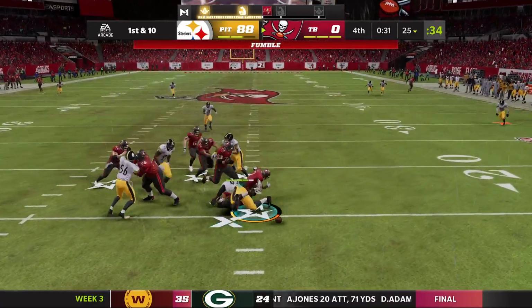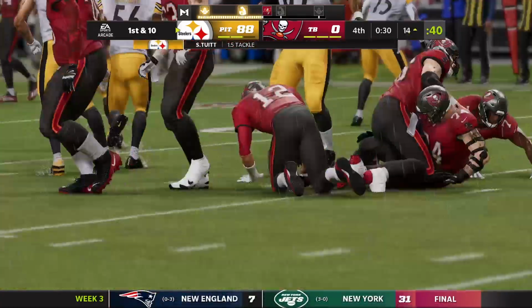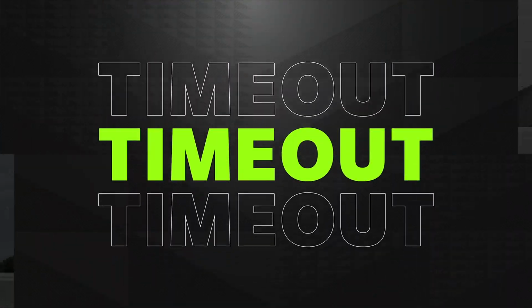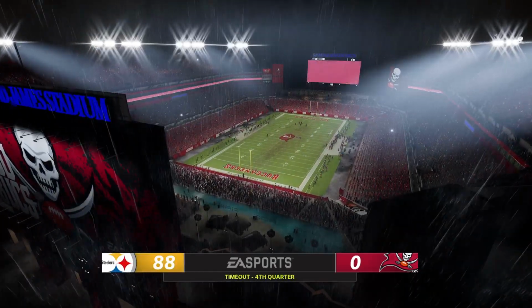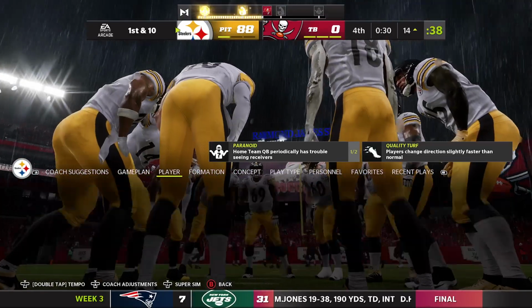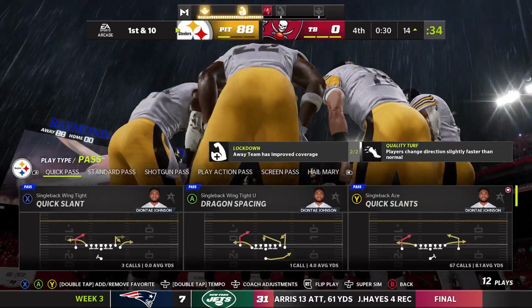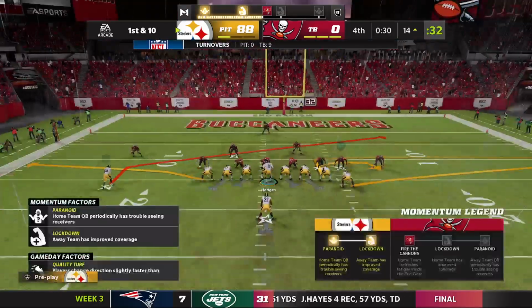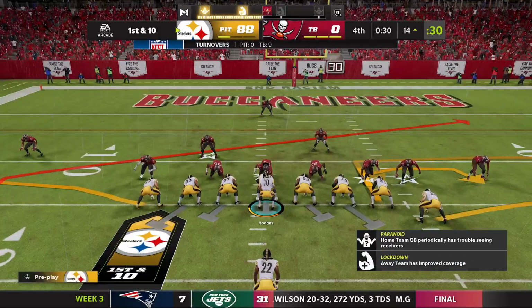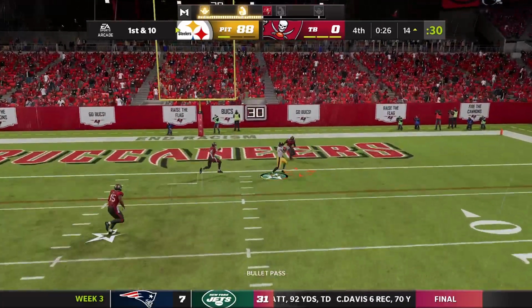And now a fumble. Brady loses the football, and it's picked up by the Steelers. And his guys will take over at the 14-yard line in the red zone. Now the Steelers use the 2nd of their 3 timeouts. That'll leave them with just 1 remaining in this 4th quarter of play. 3 tight ends in the ball game here on 1st and 10. That one looks like he'll throw here.